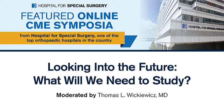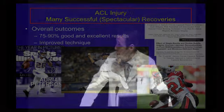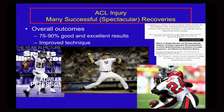So I'm going to talk about ACL research and where I think we need to go. It's quite clear that we have many very successful recoveries, and I think ACL surgery in 2013 is an outstanding operation, one of the best operations we do in orthopedics. And over the last year or two, there have been some kind of miraculous recoveries, including Adrian Peterson and a couple players who were done here at HSS.